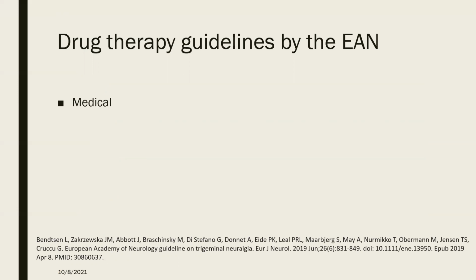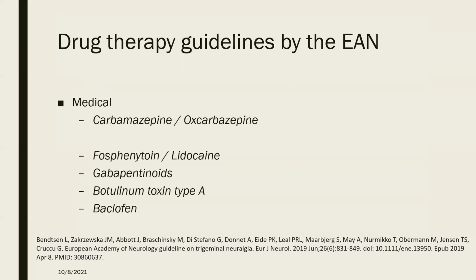So the drug therapy in the most recent guidelines given by the European Academy of Neurology states that carbamazepine and also oxcarbazepine will be the first line therapy and should be instituted in every patient from the beginning. And as we said before, that will be part of the diagnosis of trigeminal neuralgia. If that fails, or we could combine with other medications, and then we have lidocaine, gabapentinoids, probably botulinum toxin A and baclofen.